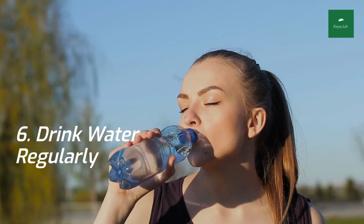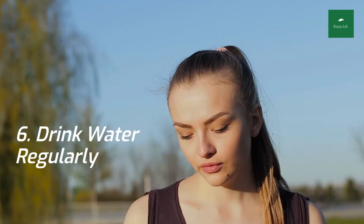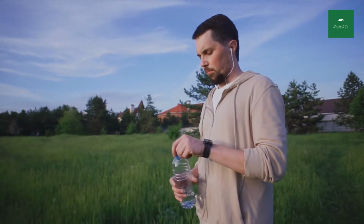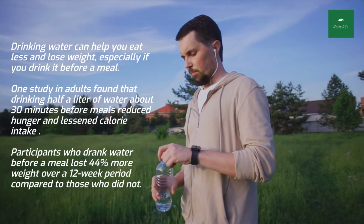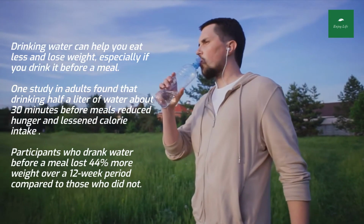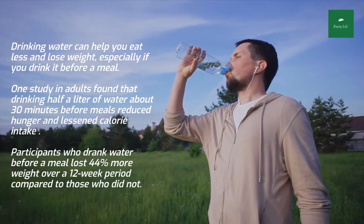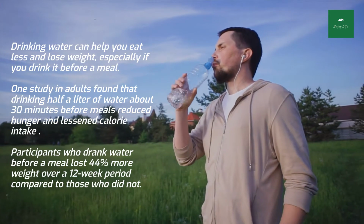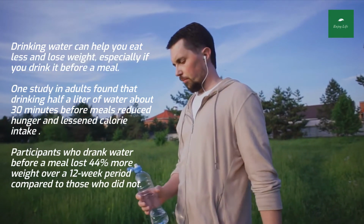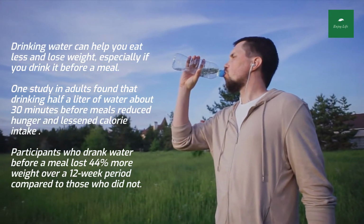6. Drink water regularly. Drinking water can help you eat less and lose weight, especially if you drink it before a meal. One study in adults found that drinking half a liter of water about 30 minutes before meals reduced hunger and lessened calorie intake. Participants who drank water before a meal lost 44% more weight over a 12-week period compared to those who did not.